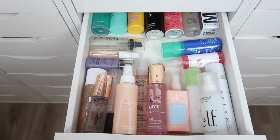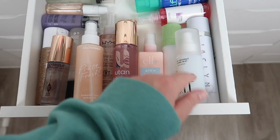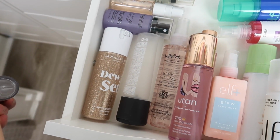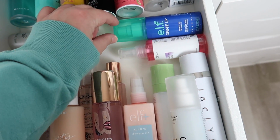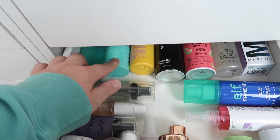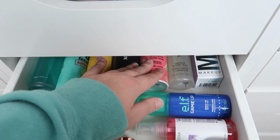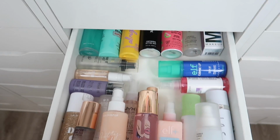Then we have setting sprays. I have quite a few of these. We've got Charlotte Tilbury, ColourPop, UTAN, e.l.f. I also have Jaclyn Cosmetics, Pixie, more e.l.f. We have NYX, we have MAC, and we have ABH. I also have this one from Catrice, ColourPop, Maybelline, Ofra, and the e.l.f. Game Up setting spray. And then back here I have this one from REM Beauty. This is the Benefit Poreless one, the Professional one. Urban Decay All Nighter, Morphe Continuous Setting Mist, the Sour Patch Kids one, the Luminous Setting Spray from Morphe, and the Milk Makeup Hydro Grip Setting Spray.